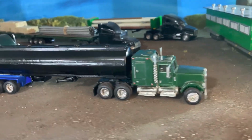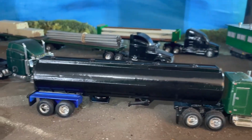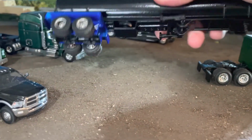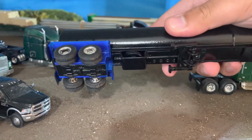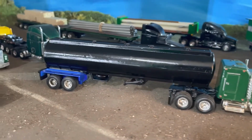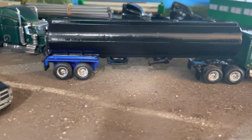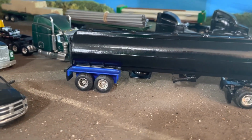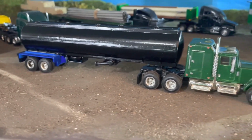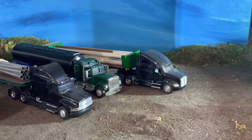He is pulling this Ertl tanker trailer. Again, this one came where this was all gray. I think it was intended for hauling milk, I think. I don't remember what the sticker said on there. However, the bottom was blue, and I could not figure out, nor could I find anywhere on how to take these trailers apart. There was no obvious rivets, no screws or bolts, no little pieces or tabs to pop out. So I taped off the bottom, painted the rest black to match the fleet.